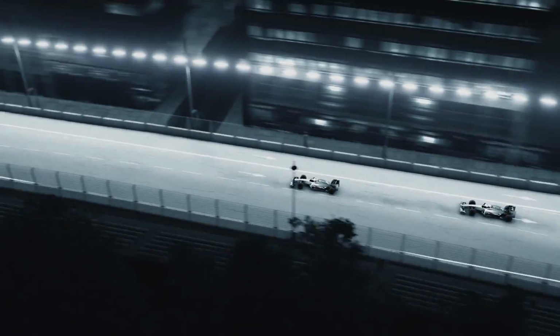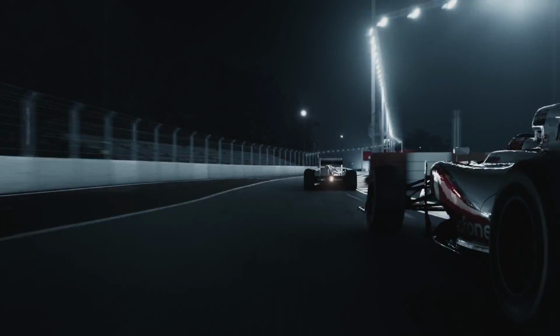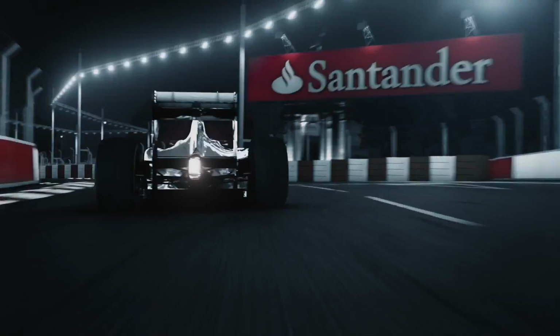Then it's flat out towards Hyde Park Corner. It's pretty hilly through there. It does make it easy to tow up behind a car and hopefully dive down the inside.